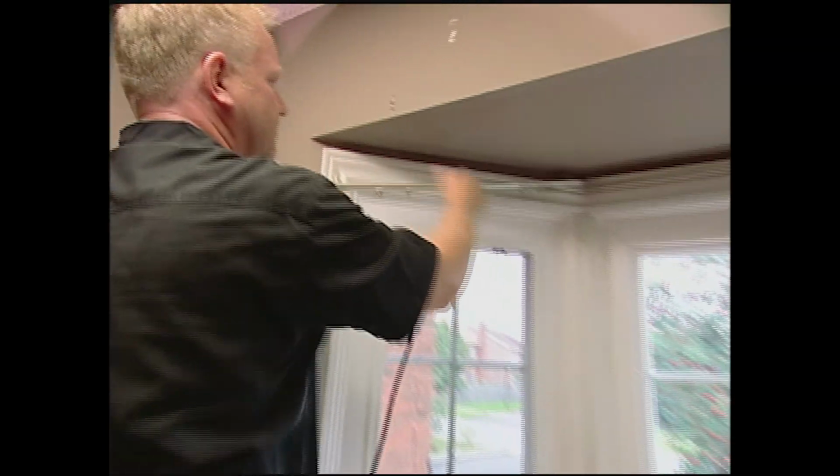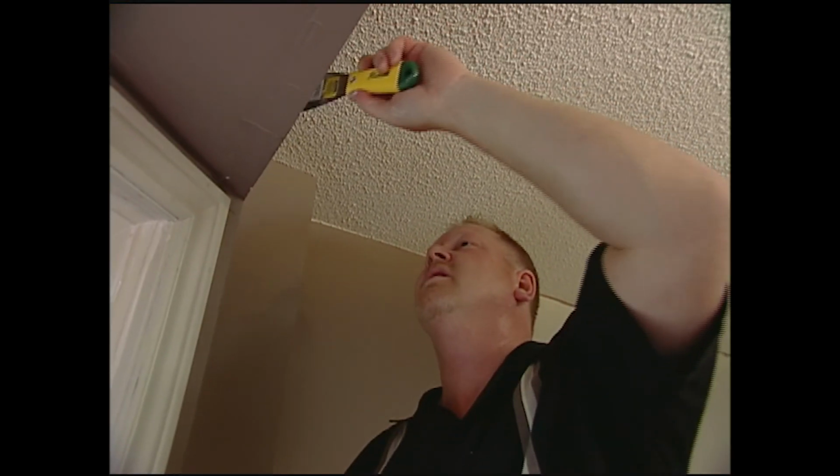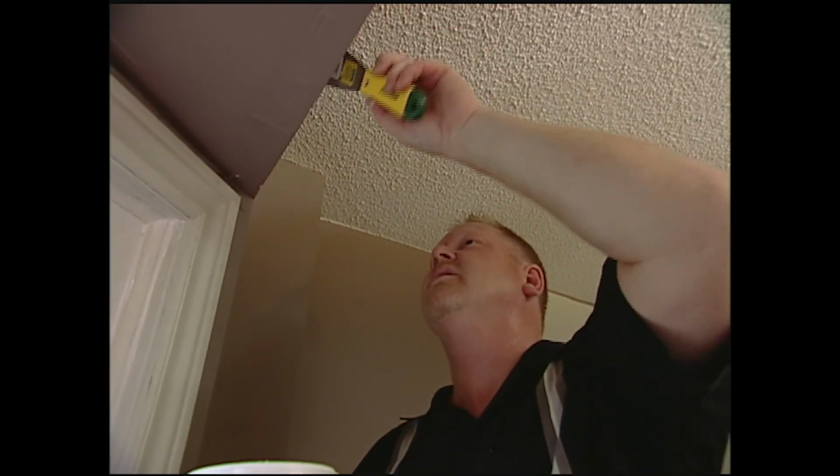But some of their walls are in worse shape than they thought. To patch and paint them, I think Colleen and I will be pretty busy well into the night.